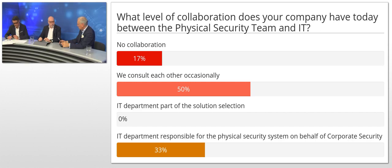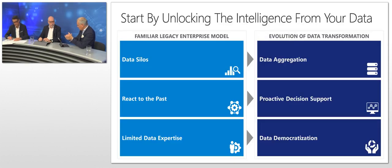Okay, so let's learn a little bit more about the new technologies and how we can benefit. Are we talking about mobile devices, how to integrate them? Okay. But perhaps I wanted to first go over an example around data democratization.